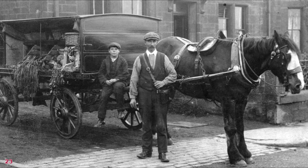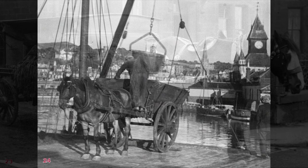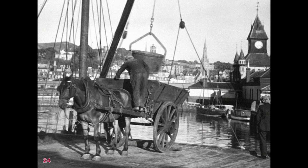Just another horse and cart, this time selling vegetables in the Bowness area around the beginning of the 20th century. Bringing food direct to your door was perhaps akin to today's online delivery companies. Who needs shops? Unloading what is probably coal from a puffer onto a horse and cart at Rothesay Pier around 1930.